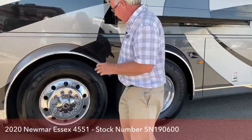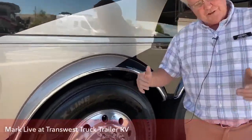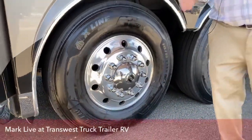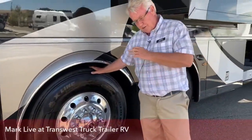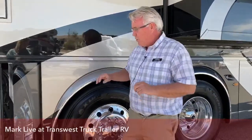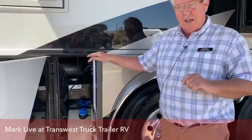Got a tag axle here, dual axle on the Spartan. This is a steerable tag axle. It'll tilt 10 degrees as you're turning corners or maneuvering into a tight spot. You put the steerable tag axle, your Star Foundation, the Comfort Drive, which is exclusive to Newmar, it makes for a more enjoyable driving experience. Again, when you know the difference, when you see what Newmar does that other companies don't, it really makes it a coach worth looking into at all levels.